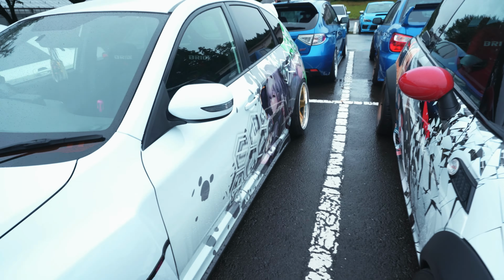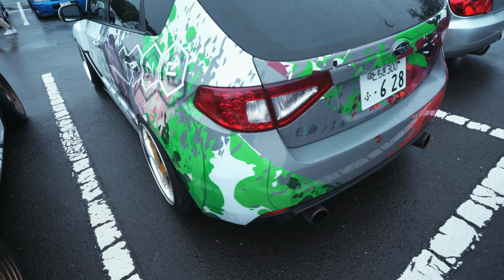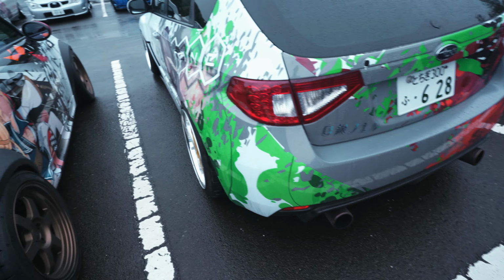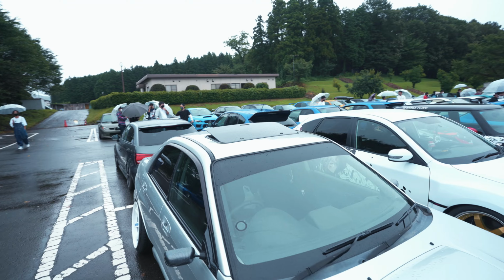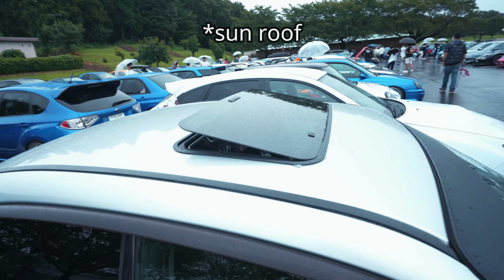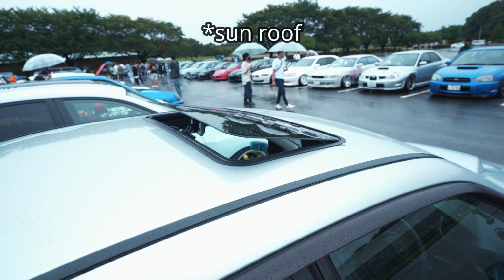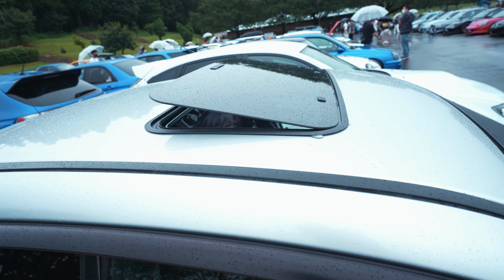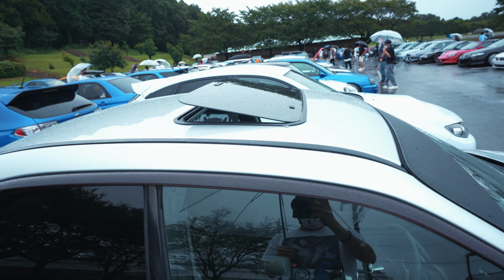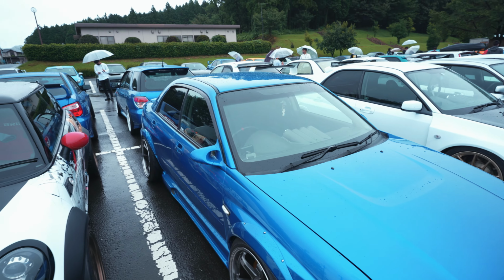And that's Itasha. I have no idea who this character is, but here's another Itasha. Oh, what? It's got a rooftop in Japan? I know in the US there's a lot of models with rooftops, but I've never seen one in Japan. That's insane. He probably had it shipped from the States or something. Probably bought it on eBay. It's freaking awesome. This one's clean.